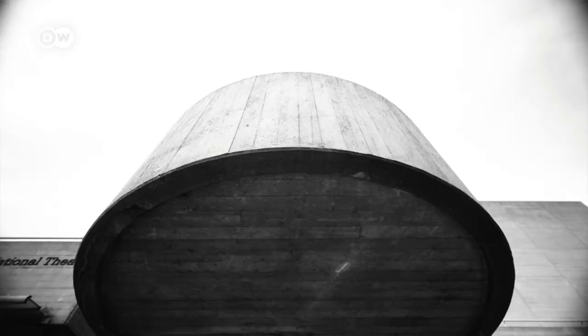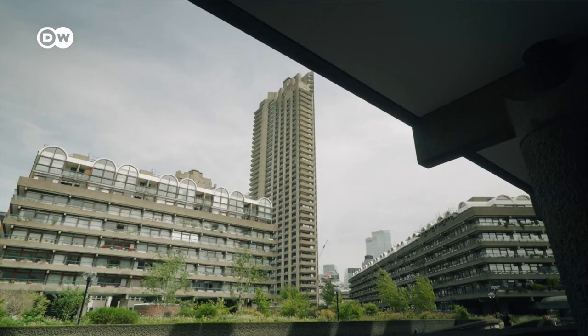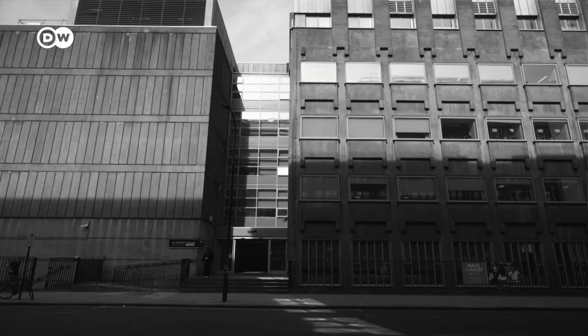What we need to be careful of is demolishing those buildings because we think that they have less value, because we think that they're modern and they don't need protecting. But actually, it's exactly why we do need to make sure that the best examples are protected. Brutalism, an architectural style that divides opinion, which is definitely worth seeing.